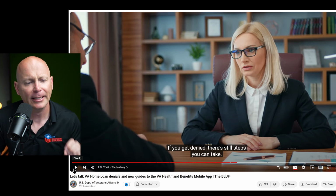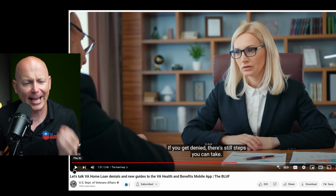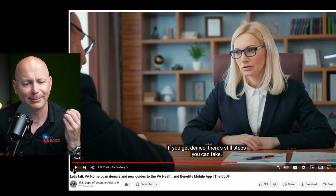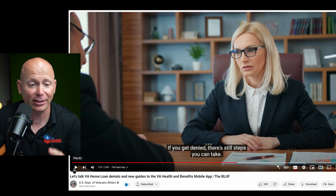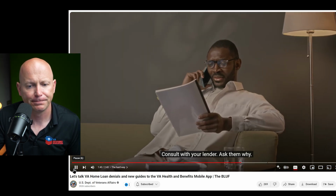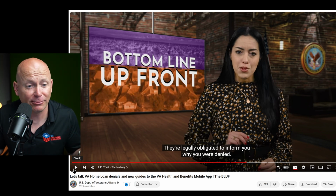And also, don't forget, if there's a dilapidated garage or barn on the property, you can ask your lender to submit a letter to the appraiser to omit those structures from the appraisal so you don't have to fix them. Now, note, any value associated with that will be taken away. Consult with your lender. Ask them why. They're legally obligated to inform you. They are, but a lot of times it's general.